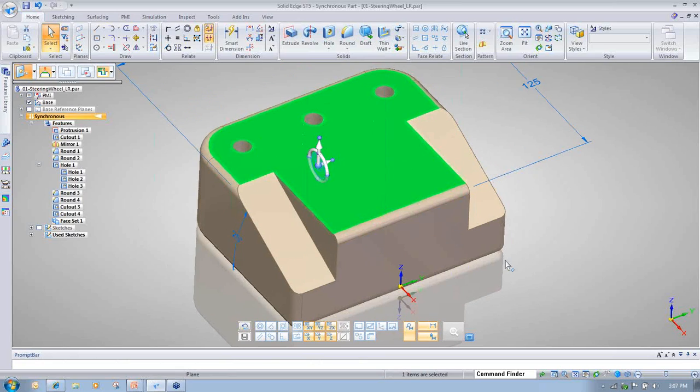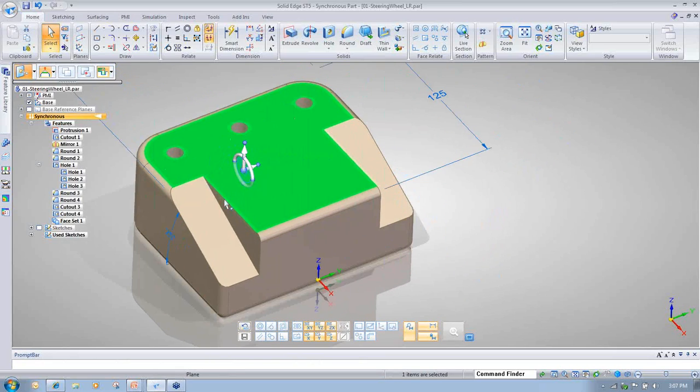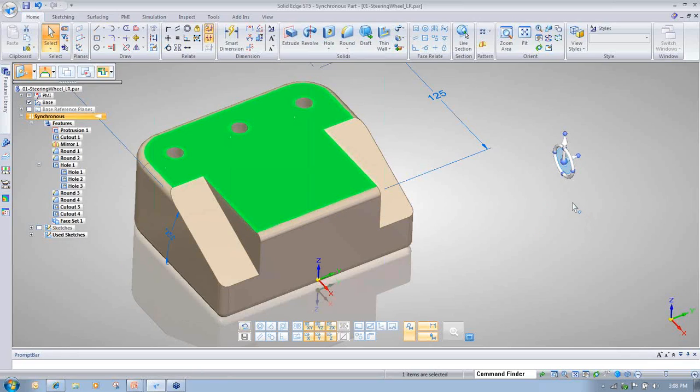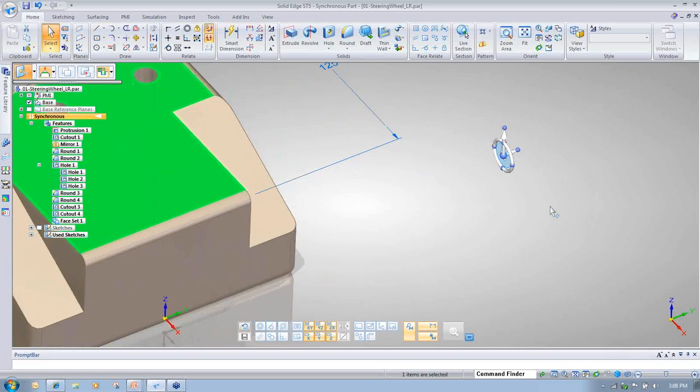Now that we've changed the part, you can see that the steering wheel has displayed after the change. Actually, anytime that you make a change or select the origin off of just the single primary axis, the steering wheel is going to display. So I'm going to click on that origin. It allows me to move the steering wheel wherever I want. I'm going to bring that off to the side here, and we're just going to look at the steering wheel for a minute.